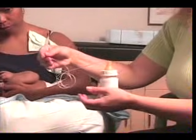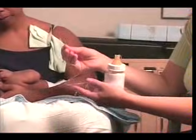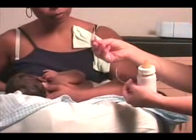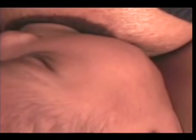The other end has 2 or 3 holes in it, depending on what brand it is, what make it is. Very often there's a marking on it. Here's a black mark to let you know which is the end that you obviously put in the baby's mouth. The latch has to be good. Chin in the breast, not the nose. Going near the corner of the mouth.